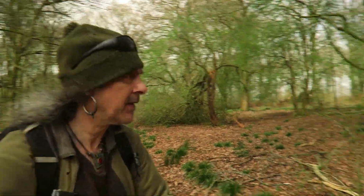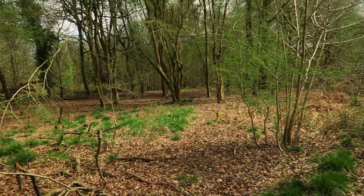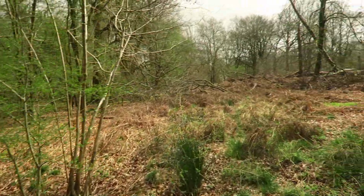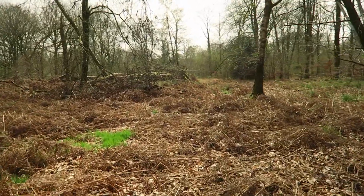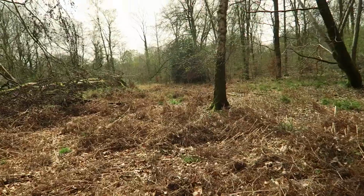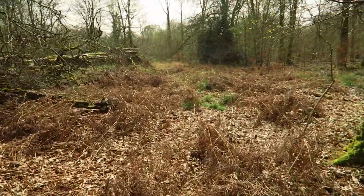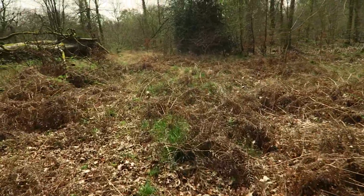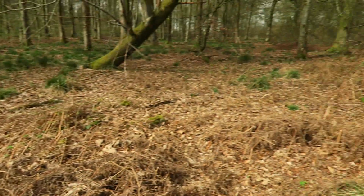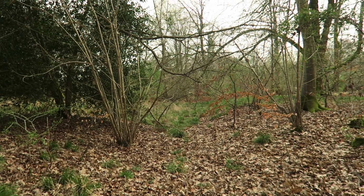Well, I really don't know where I'm going. Aha, I see. Well, that's the road, so I know where I'm going. And this, you guessed it, is a Roman road. Not sure where it's heading for.